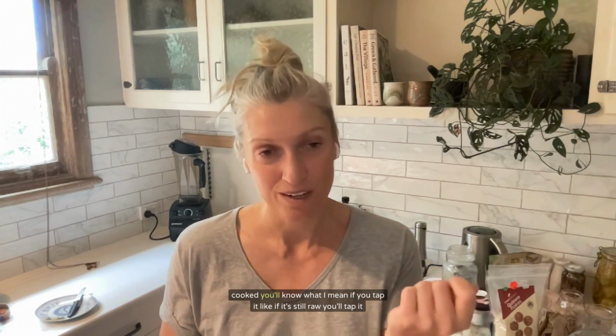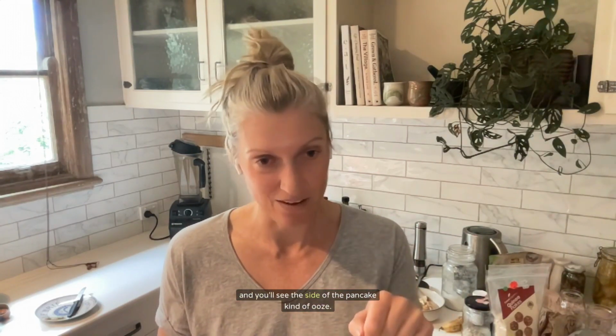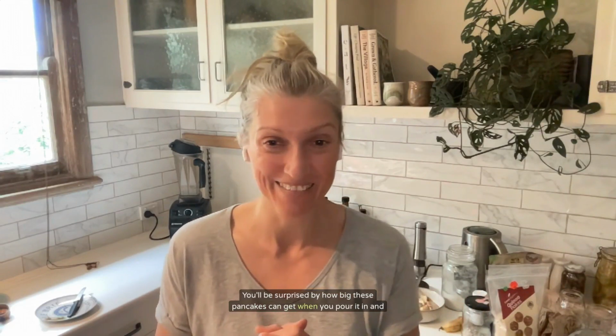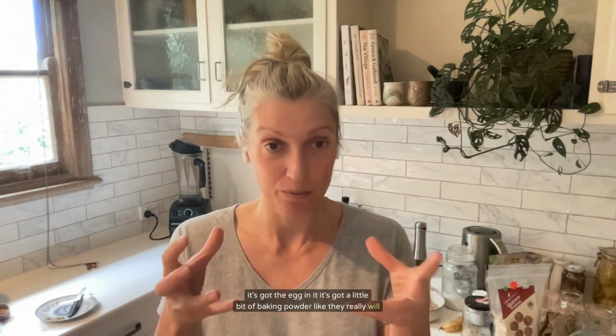I'll often just give it a little tap to see if it's cooked. You'll know what I mean if you tap it. If it's still raw, you'll tap it and you'll see the side of the pancake kind of ooze. You'll be surprised by how big these pancakes can get when you pour it in and it's got the egg in it, it's got a little bit of baking powder, they really will puff up.